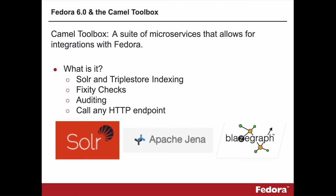Some of the benefits of the updated Camel Toolbox are that it is a significantly simplified deployment, which makes it easier for you to spin up and access. We always love that. It's packaged as an executable jar file that depends on a single config file. So it no longer depends on setting up an OSGi server such as Karaf. And we also have Docker images and a sample Docker Compose script that's ready to go as well. So you can just bring up the infrastructure with a single command. Super simple.